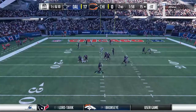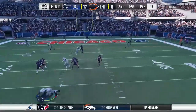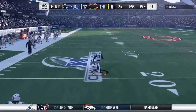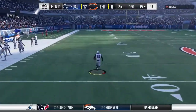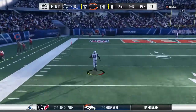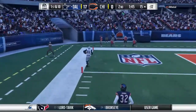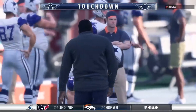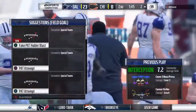Gun! Back to throw now on first down. He rifles one that's intercepted. Picked off down near the 5. He's at the 50. He's at the 30. Past the 20. And he takes this one back into the end zone, and the Cowboy defense has a touchdown.